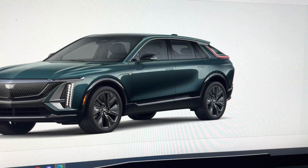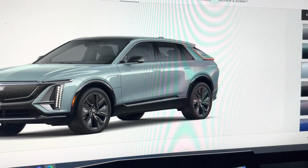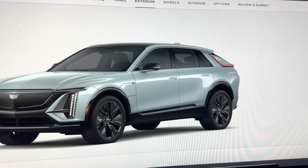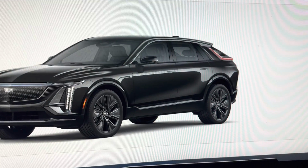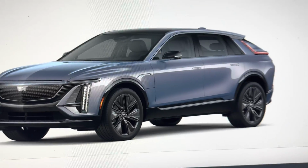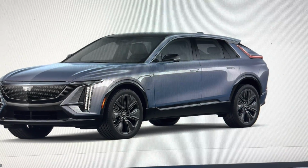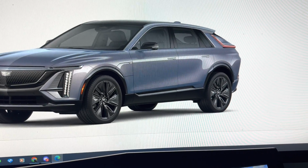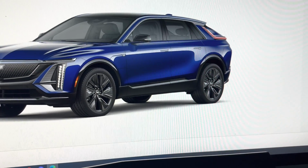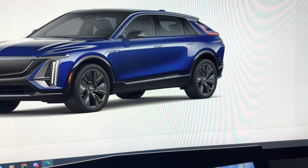They have Emerald Lake. This is like a greenish. I don't like green cars that much. They have Nimbus Metallic. Nimbus Metallic is like a teal. Stellar Black Metallic. Celestial Metallic. This is kind of like a purplish. I believe they used to make Escalade EXTs in a color similar to this where, you know, on some angles it looks blue, some angles it looks purple. They have Opulent Blue Metallic. By the way, these trims are $625 each, these colors.